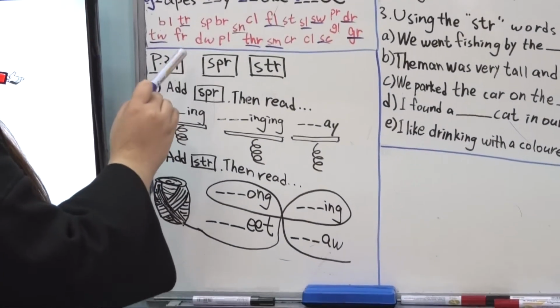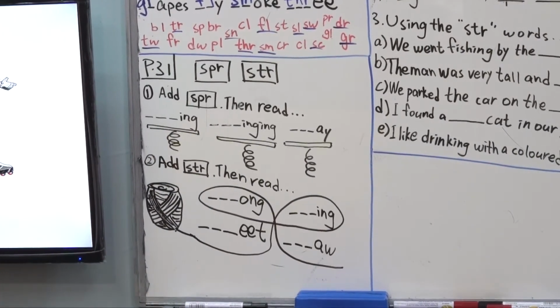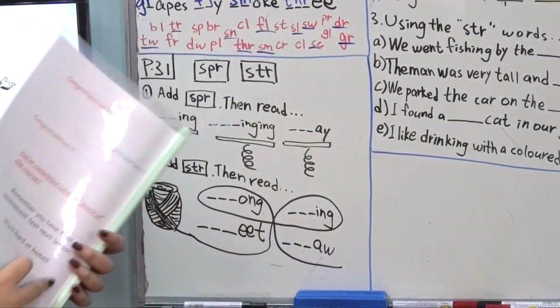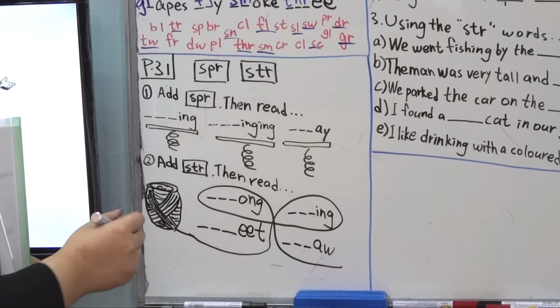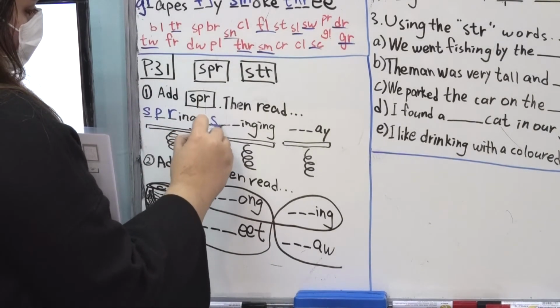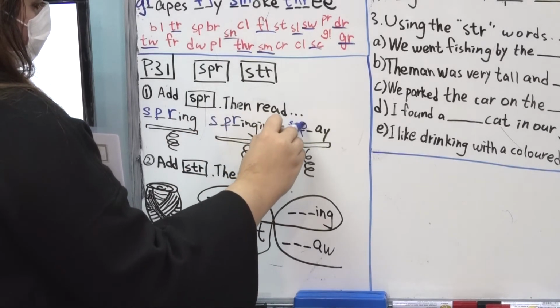Number 1, page number 31, okay? Let's look at part 1. At spur, then read the words on the springs. Let's add spur on the line first, then we will read, okay? So you write spur, spur, and spur here first.